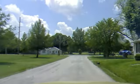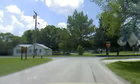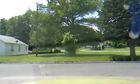Should be fun. I've never done this before. Kind of nice to be able to show off once in a while. Take a ride. Now, we're less than a quarter of a mile away from my house right now.